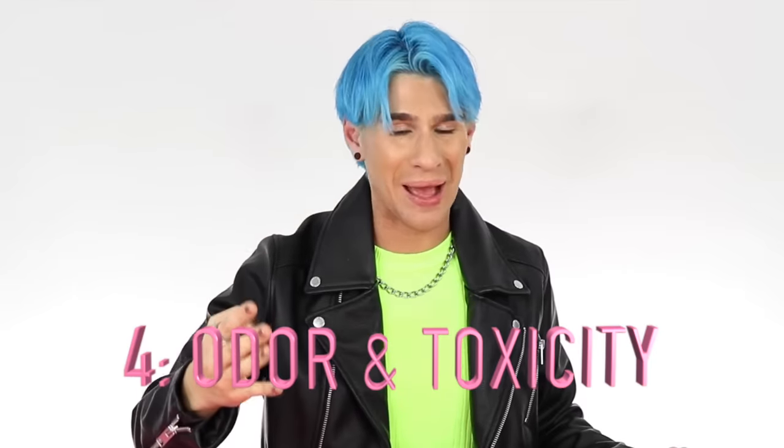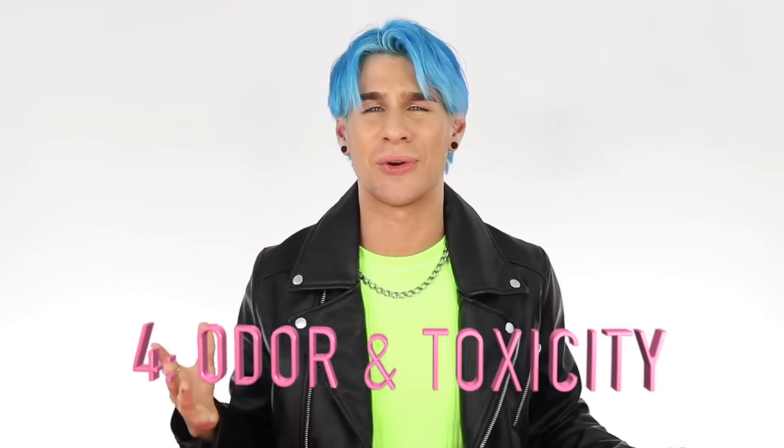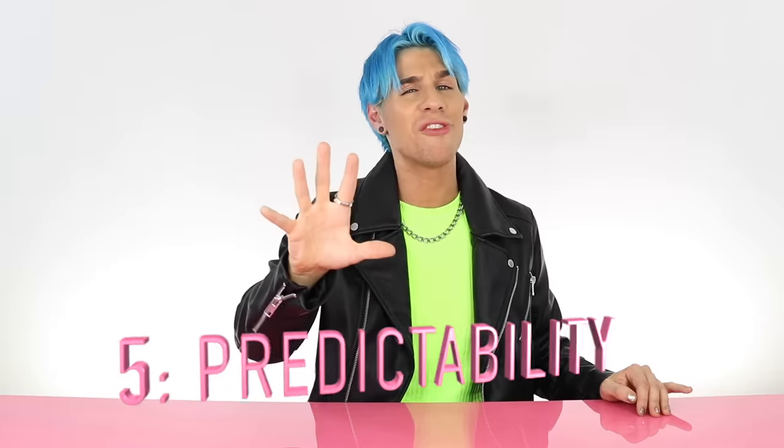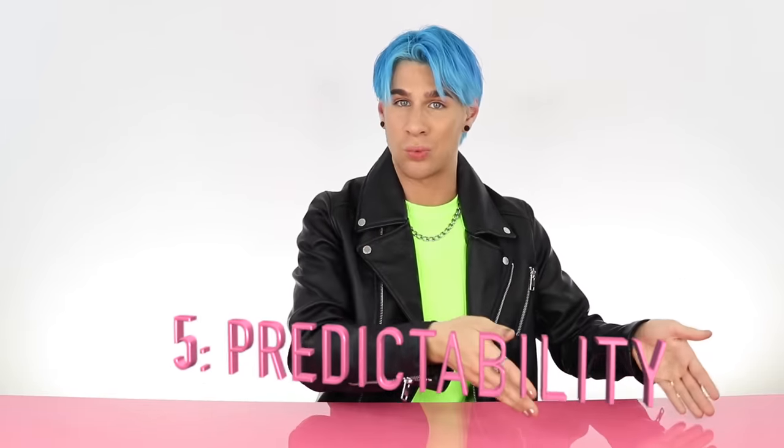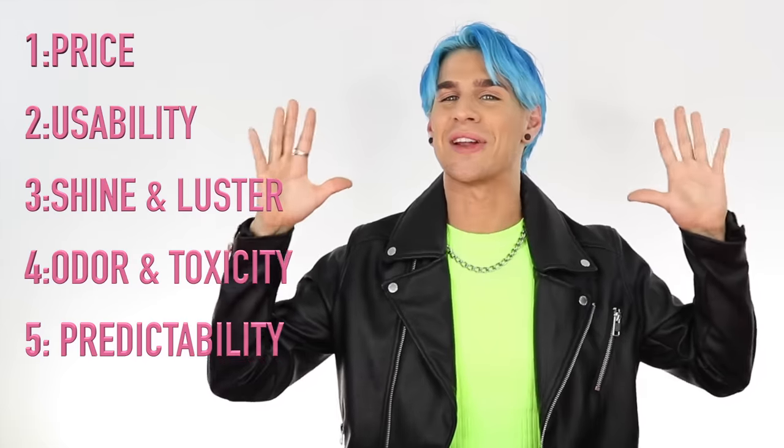Number 4 is odor and toxicity. Is it bad? Can you do this in your home without actually dying of some kind of chemically induced illness? Because sometimes it's bad. It's really bad. And number 5 is predictability. Does the color you see on the box or the swatch come out to the color that you want on the actual hair that you're coloring? So those are the 5 categories that I'll be judging today.